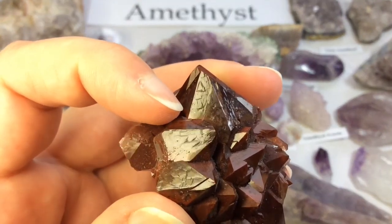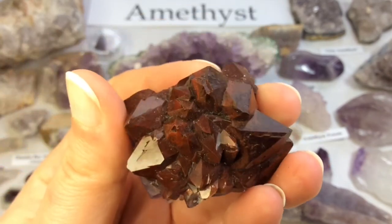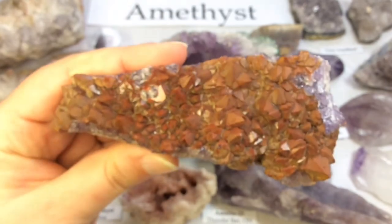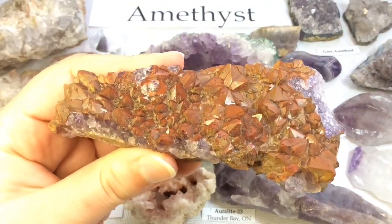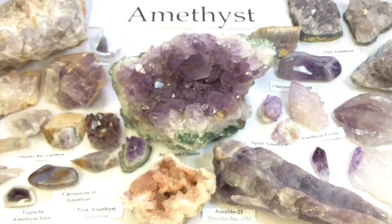The structure of minerals just blows my mind. Gorgeous, gorgeous, gorgeous. And here's another one. We're going to have a closer look at these in my red amethyst video that will be coming up in the future.